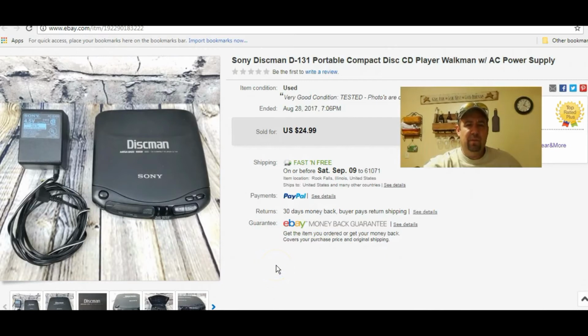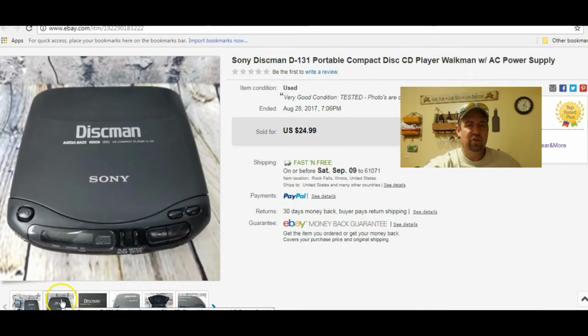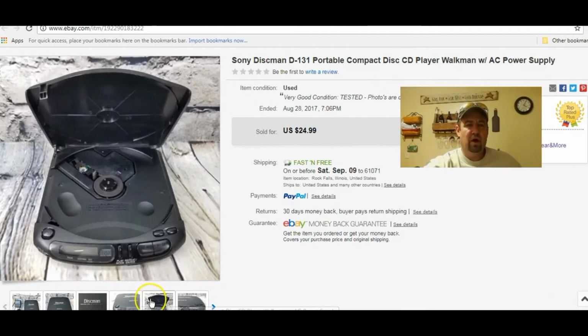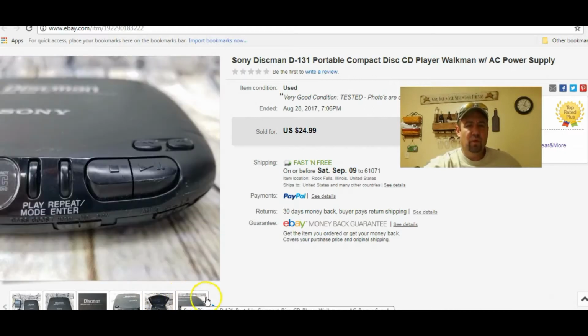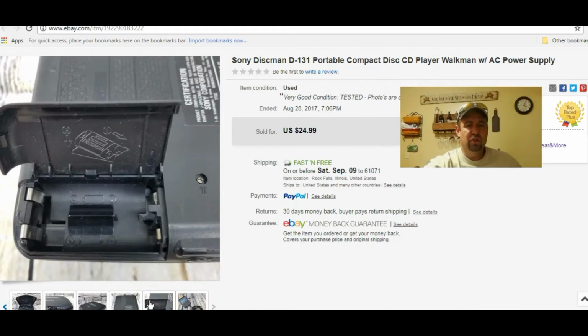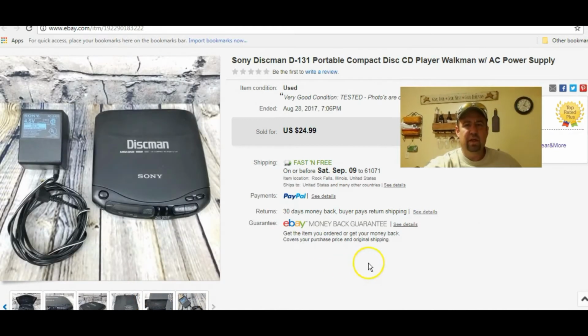I always pick up the Sony Discmans, Walkmans, any of that sort of stuff. They usually sell pretty well, pretty fast. I think this one sold in a couple days of me listing it. Just a regular old Sony Discman. It had the charger, real easy to test. I always show them powered on and working. I always show the battery compartments as well, just so you can see the battery compartments all nice and clean. But anyway, that was that one. I got $24.99 on that, free shipping.